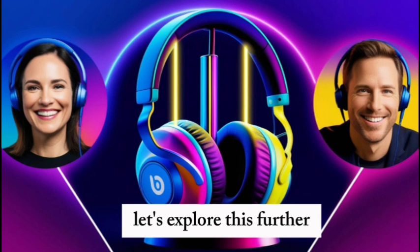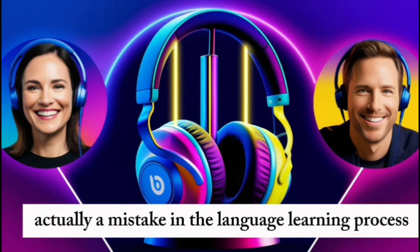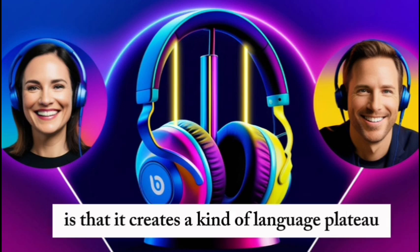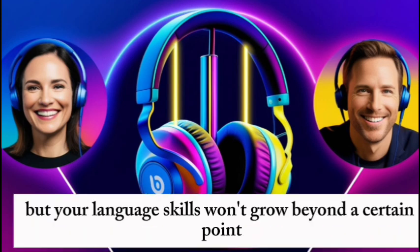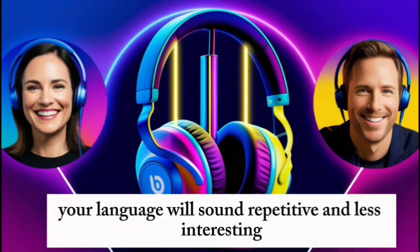Let's explore this further. Why is avoiding difficult words actually a mistake in the language learning process? The main issue with avoiding difficult words is that it creates a kind of language plateau. You might be able to communicate, but your language skills won't grow beyond a certain point. If you always rely on basic vocabulary, your language will sound repetitive and less interesting.